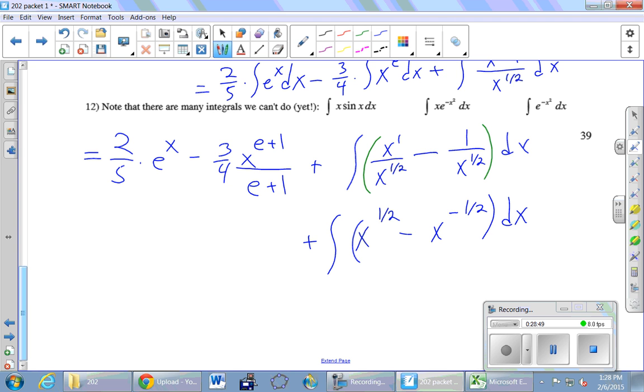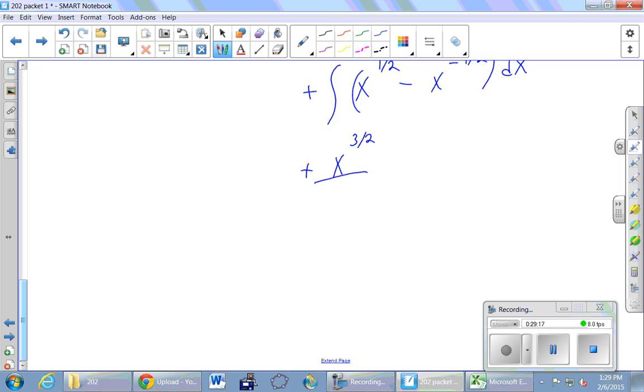All right, and then finally, we have things that we can find antiderivatives of. I see a subtraction sign. I say that's fantastic, because in my mind, I can just separate. Antiderivative of x to the half. This is our power rule. What do we do with that power? We add 1 to that power and then divide by the new power. Okay, so plus x to the 3/2 divided by the new power, 3/2.